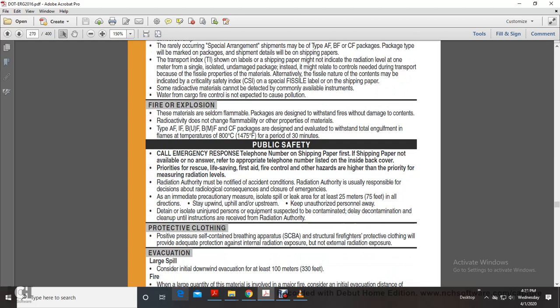Fire and explosion: these materials are seldom flammable. The package is designed to withstand fires without damage. The radioactive contents do not change flammability or other properties of the material. Type A, IP, B(U), B(M) and C packages are designed and evaluated to withstand total engulfment in flames at temperatures up to 1475 degrees for a period of 30 minutes.